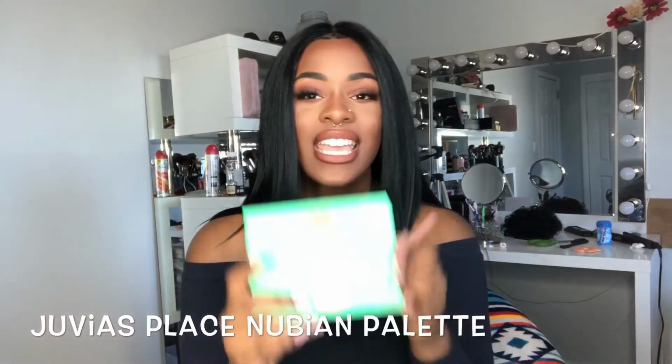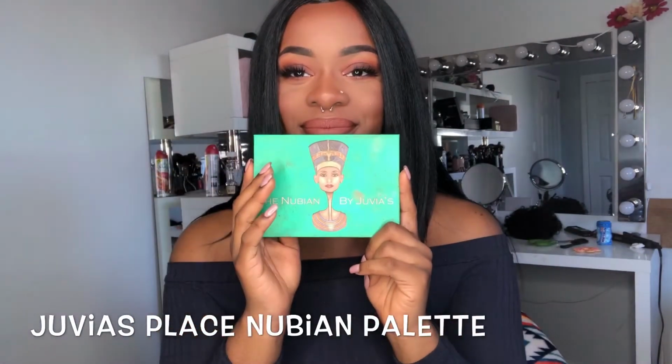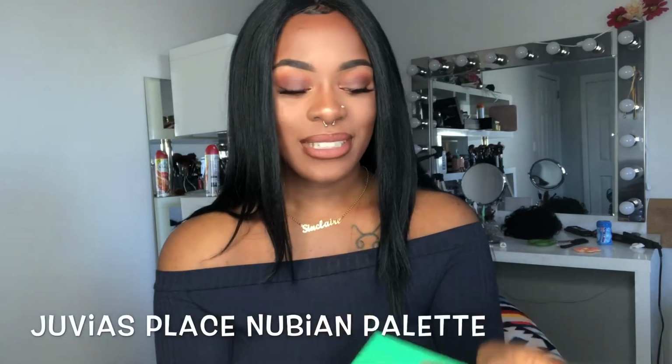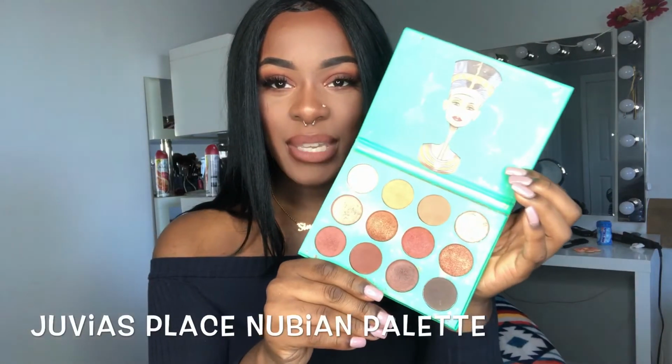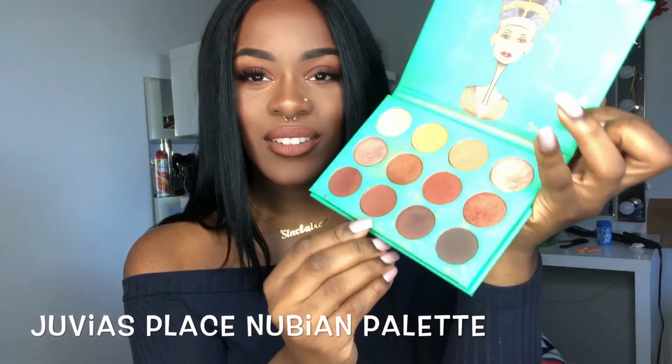Next, we have the Juvia's Place Nubian palette. This was their very first palette. Like, I absolutely love this palette. Hold on, can I get it open? And I've beaten this palette to death, as you can see. Especially this color right here.